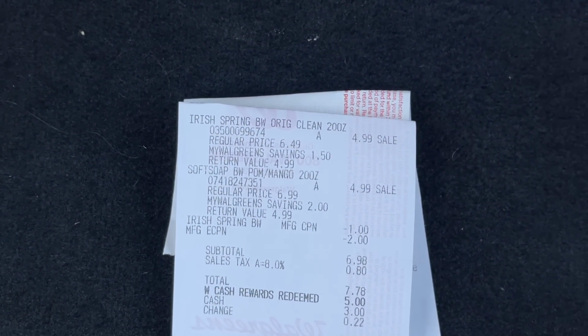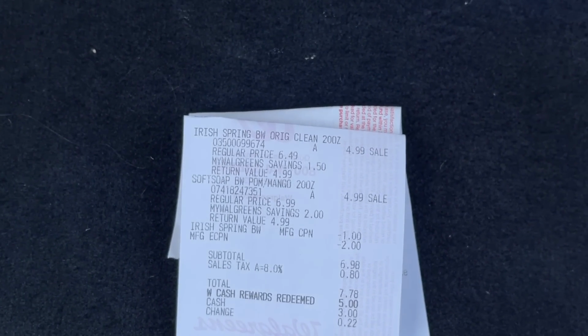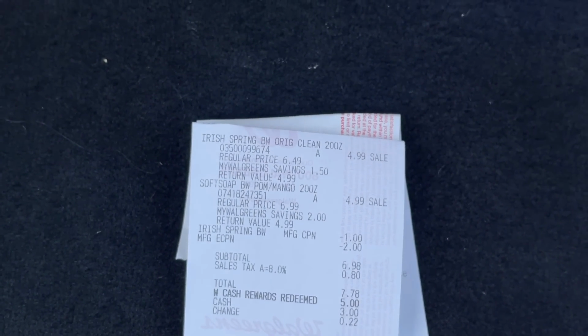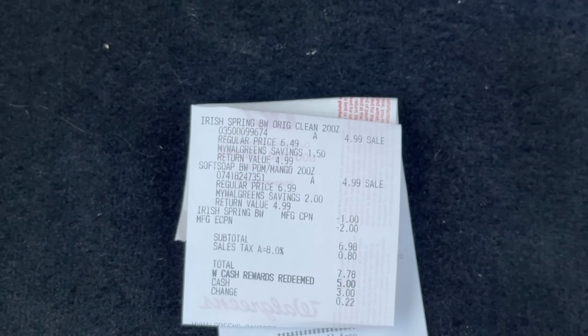And here's my receipt for that Softsoap deal. My total came up to $6.98 plus tax. I did use $5 in Walgreens cash to pay, and I did get back that $5 register reward that I rolled into the next deal that I'm about to show you.